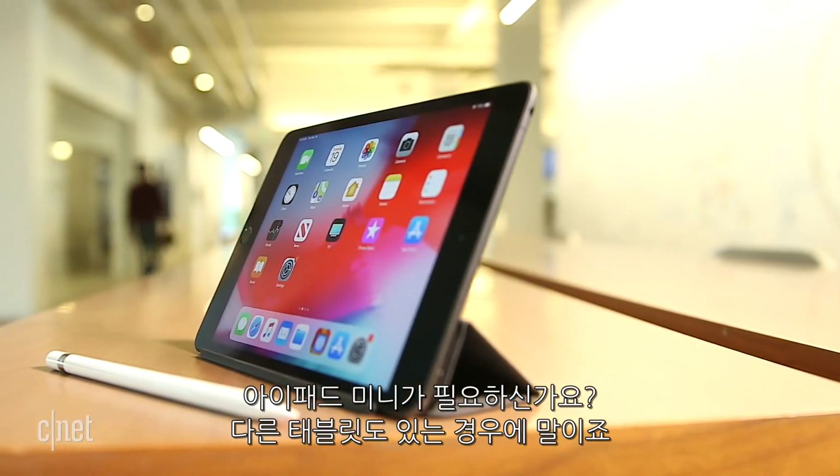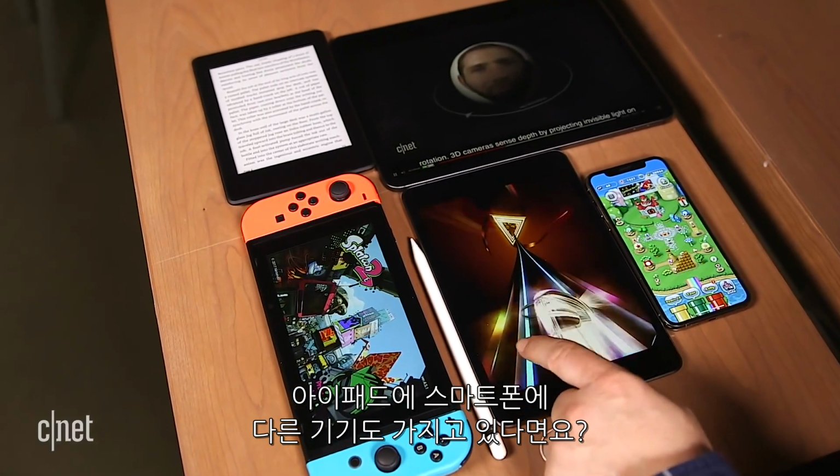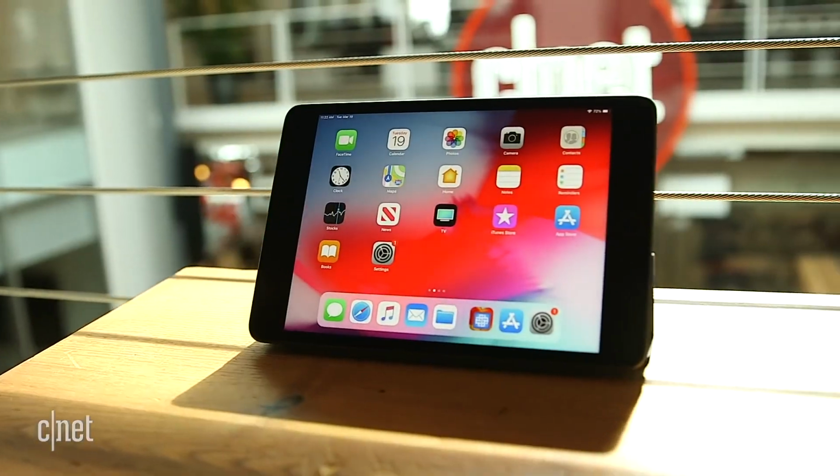Do you need it? And where does this fit with all the other tablets and iPads and phones and other things that we already have? Good question.